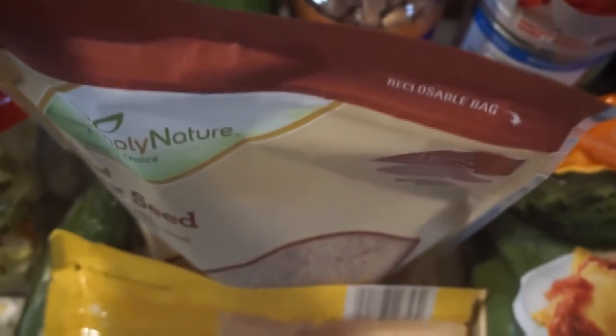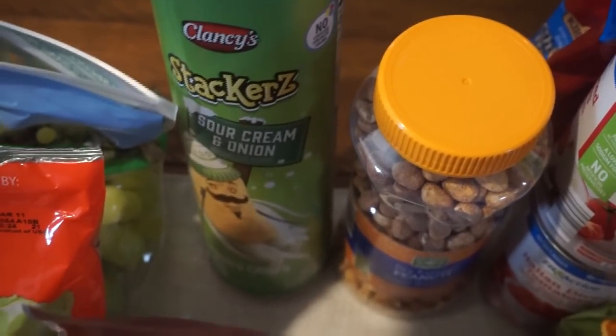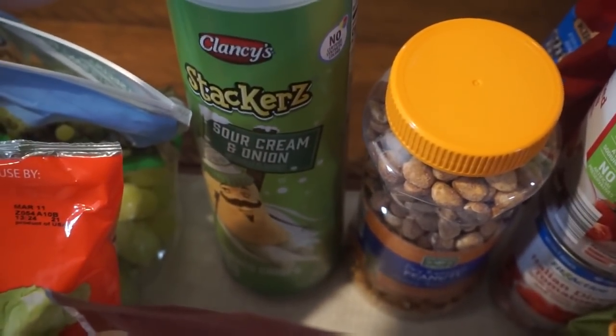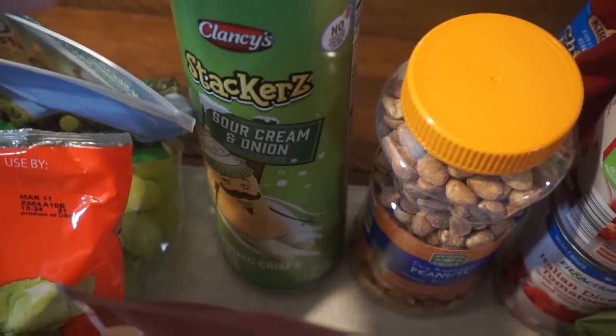For my smoothies, we got some milled flaxseed, and I cannot think of the brand of chips. This is like a knockoff brand, the Clancy's, but my kids love the name brand, and I don't know why I can't think of it. But I'm gonna try these, and they love the sour cream and onion, so we'll see how that goes.